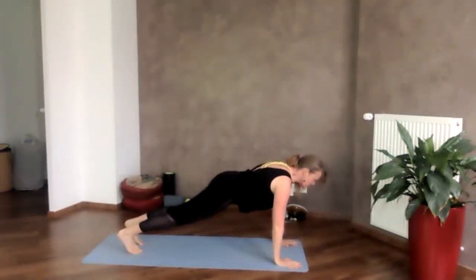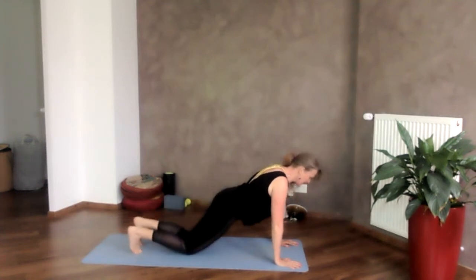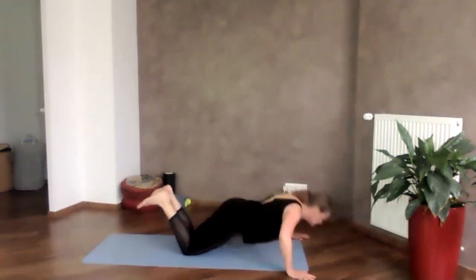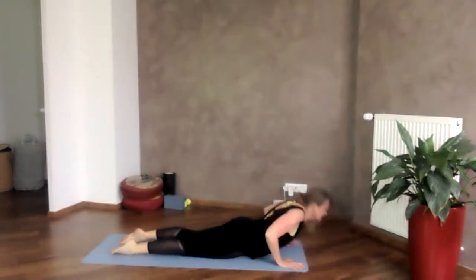Everything strong. Lift your chest, lift your head. 4, 3. Knees are slightly bent. Hips up, 2, 1, knees come down, feet come up. Open the hands, 1 to 3 push-ups. All the way down, point the toes, cobra.